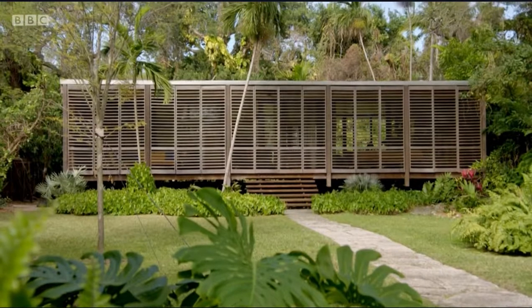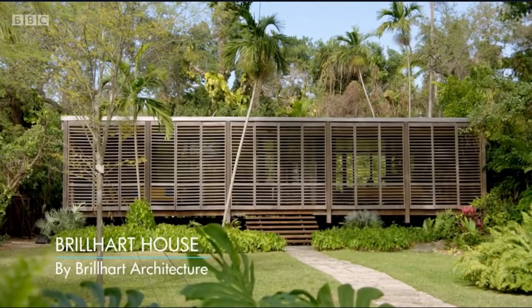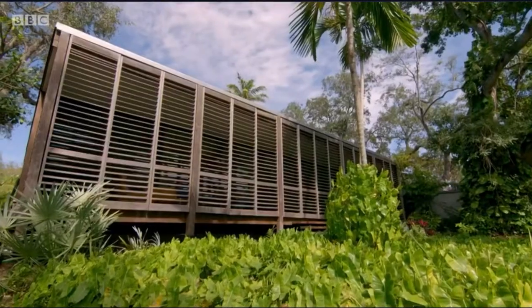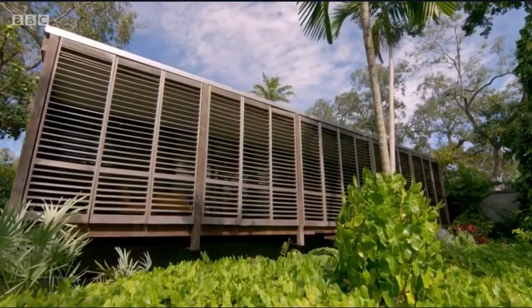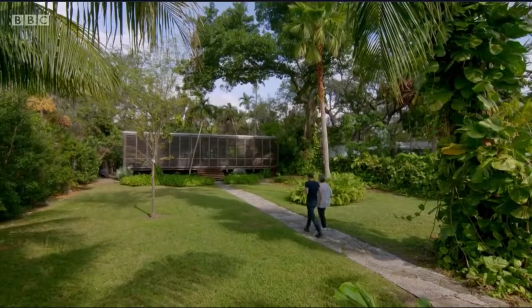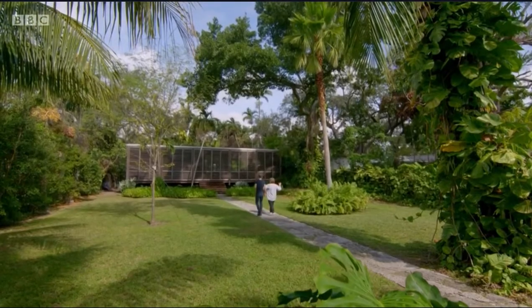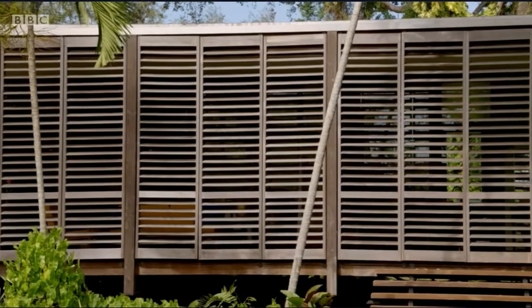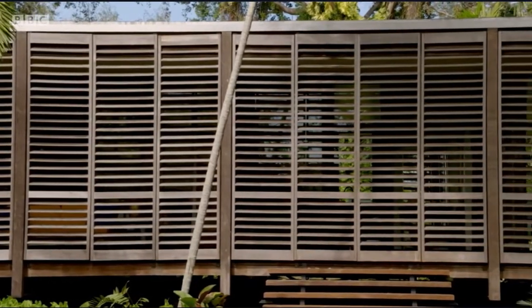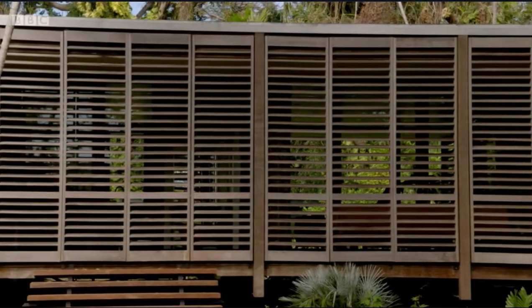Self-built by the two architects who live here, Brillhart House may be one of the more modest homes we've seen, but it's an architectural heavyweight that sits lightly in its landscape and draws upon a rich heritage. I think it's absolutely adorable. And I love the fact that you can see all the tropical trees behind it. I mean, it's like a sort of tea plantation house, isn't it? It is. I think that's because they are also simple buildings that deal with climate in the most straightforward way.